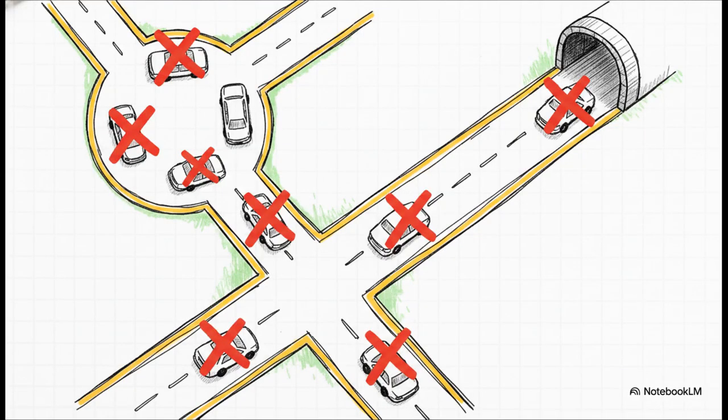But pedestrian crossings aren't the only spatial areas with strict rules, right? To prevent traffic hazards, stopping and parking are universally prohibited in several other critical zones. You cannot stop within 10 meters of a junction. You absolutely cannot stop on a solid yellow line, inside an underpass or a tunnel, or anywhere on a roundabout.